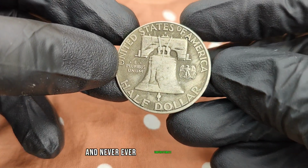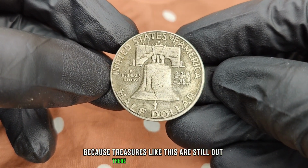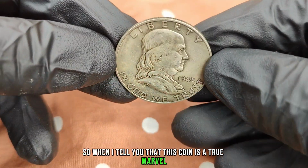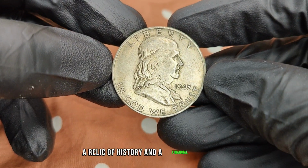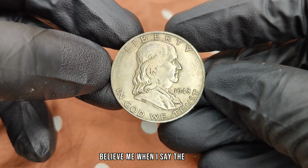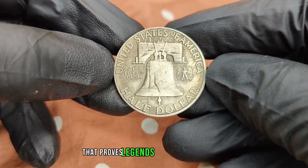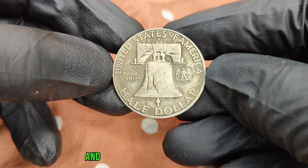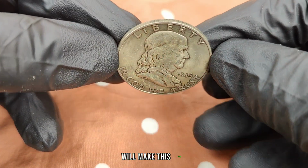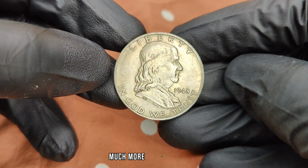And never ever underestimate the coins that pass through your hands, because treasures like this are still out there, hiding in plain sight. So when I tell you that this coin is a true marvel, a relic of history, and a financial miracle rolled into one, believe me when I say, the 1948 D Franklin half dollar is a treasure that proves legends can live right in your pocket. And remember, this is just the beginning, because what's coming next in this video will make this coin look like only the opening chapter of a much bigger, much more thrilling story.